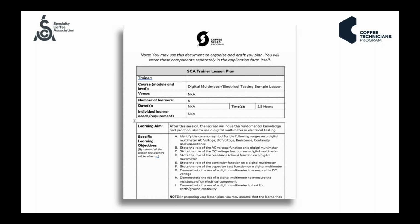And so as you can see, we've given you a situation where you're going to be developing a little mini course that's about 2.5 hours long on digital multimeter and electrical testing. We've let you know some assumptions of what your students already know coming in, what they've learned prior to this point of your course, and then giving you specific learning objectives.